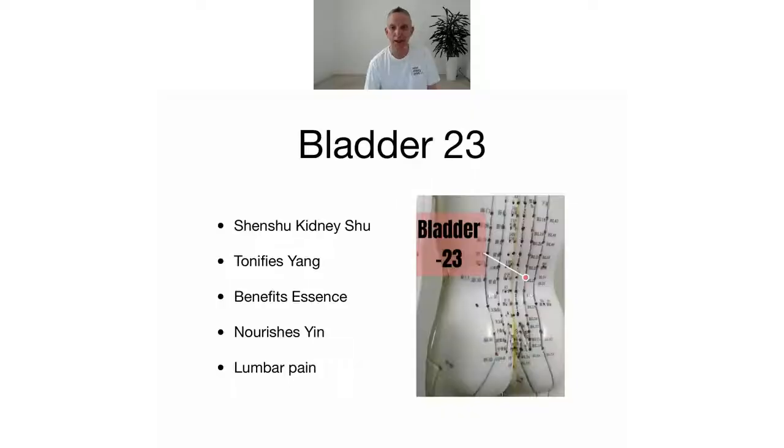Okay, excellent. So now, a little bit earlier than normal, I'm going to share point of the week, because it is a very, very interesting point, and also one of the major points of the body. I'm just going to share the slide with you right here. Okay, and it's bladder 23. It's the kidney shu point.